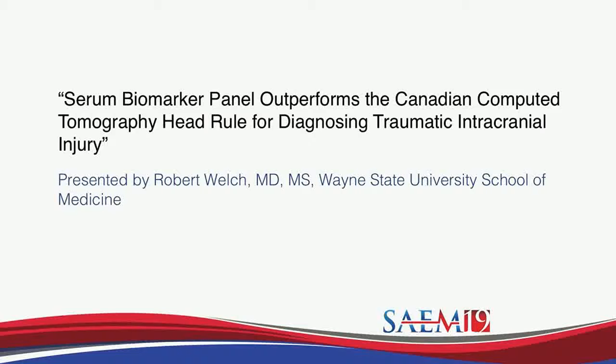The next presentation is entitled Serum Biomarker Panel Outperforms the Canadian Computed Tomography Head Rule for Diagnosing Traumatic Intracranial Injury, presented by Dr. Robert Welch, Wayne State University School of Medicine.